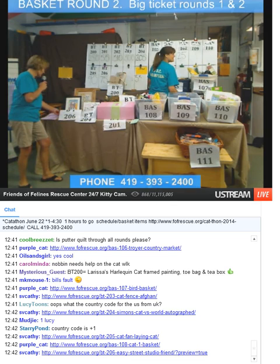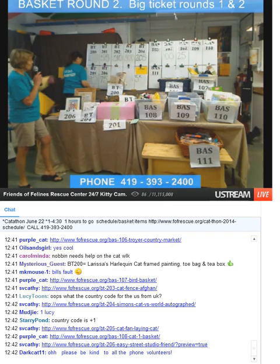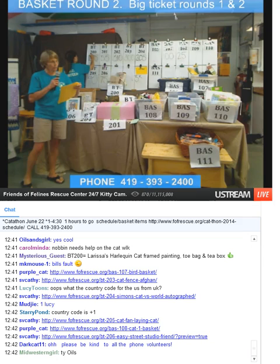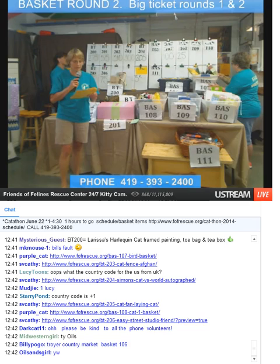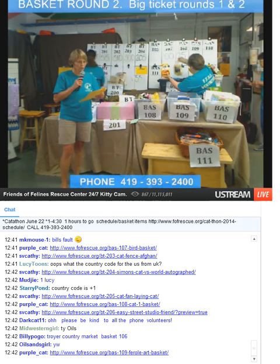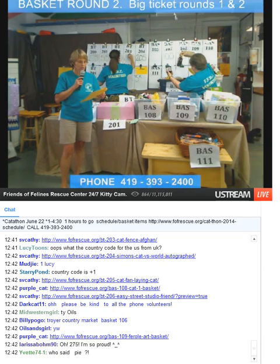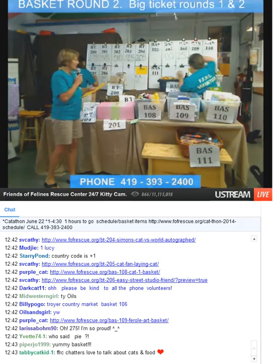I want to go over the new ones real quick with you. The baskets. 106 is the beginning of the baskets, and this is one of the neatest baskets. It's a Troyer Country Market basket. It has cherry pie filling, beans and ham soup, potato soup, pickles, pie fillings of all different kinds, noodles, pepper rings, old-fashioned corn syrup or relish, pancake mix, fruit slices. It is full of Troyer Country Market items, and that is basket 106.